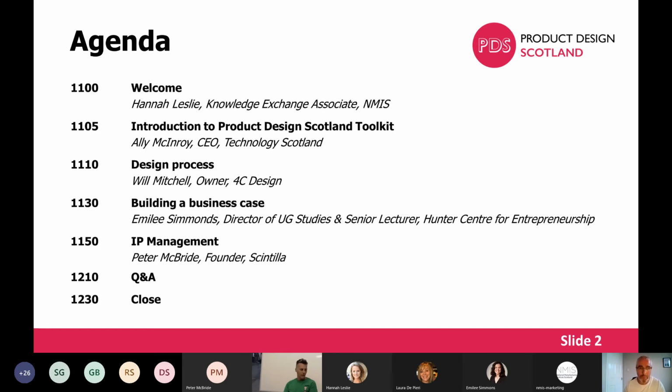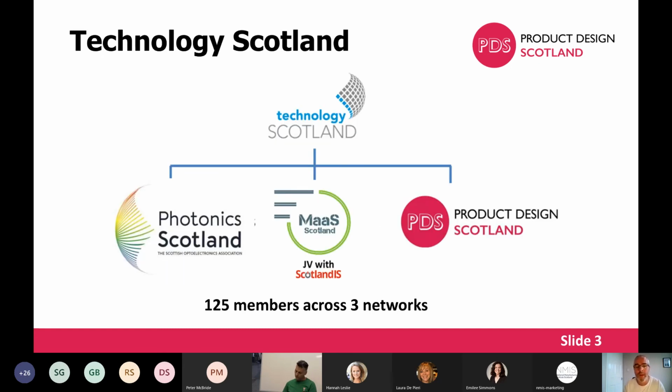We'll come on to the important part, which is our speakers, later, but just briefly, I wanted to give you a quick introduction to Product Design Scotland and to Technology Scotland as well. Technology Scotland, if you're not familiar with us, is what's termed the cluster management organisation for Scotland's enabling technology sector, and we have 125 members across our three primary networks, one of which is Product Design Scotland, and that's the hat that we're wearing today for today's session.